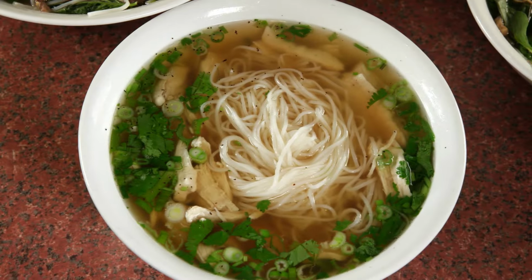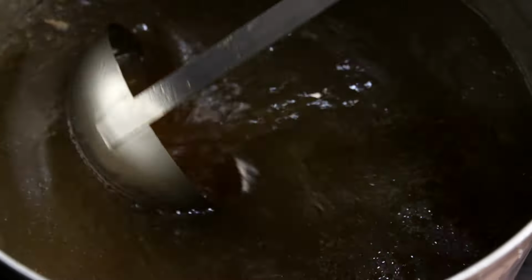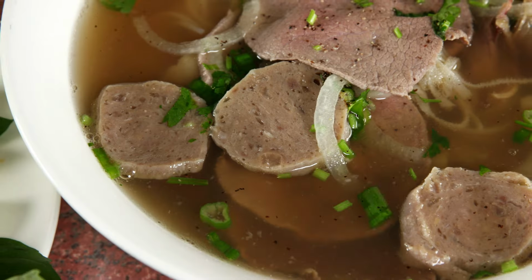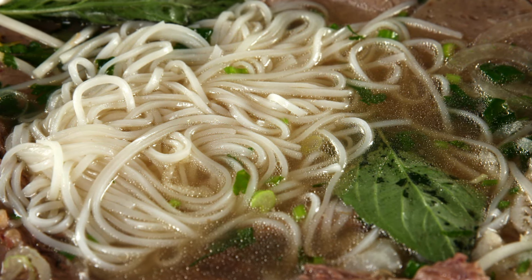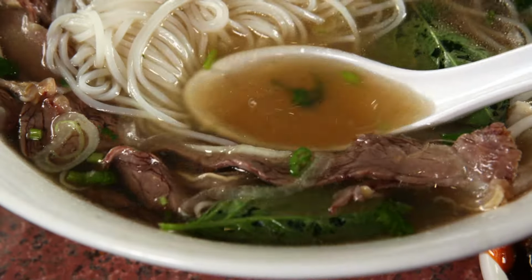The key to pho is the broth. You get this incredible depth of flavor from slow cooking this broth over hours and hours. The most traditional type of pho is the beef pho. So this actually has several different types of meat. You have sliced steak, brisket, these beef balls, which are like Vietnamese style meatballs. It is fully packed with a massive mound of rice noodles inside. You have noodles, you have your beef, and that broth.